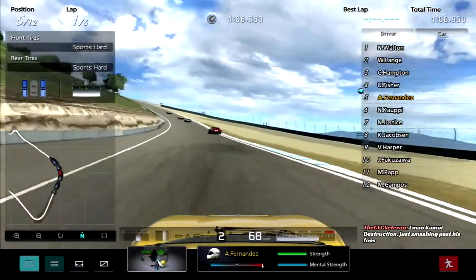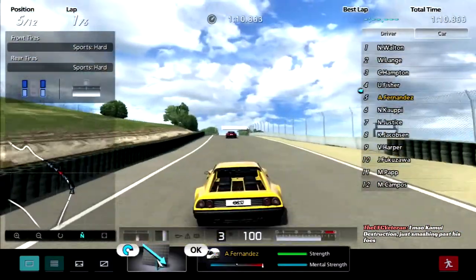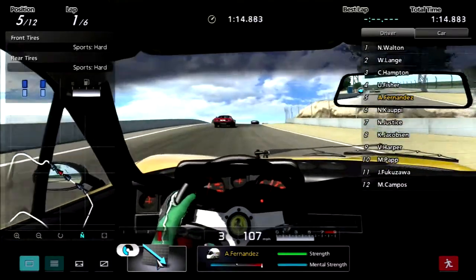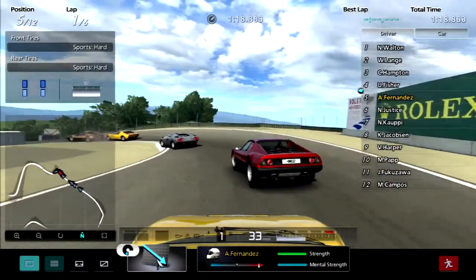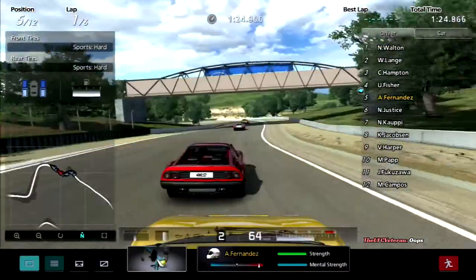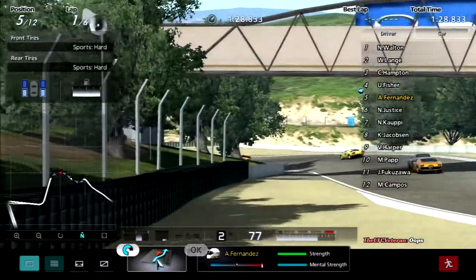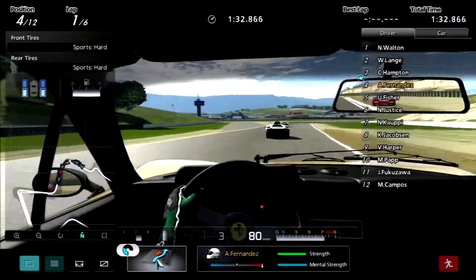Kamui Kobayashi is just smashing past his post. Pretty much, dude. Oh, no, this is Fernandez. That was with the Chevelle. When he was trying to win with the Chevelle, dude, he just did not care. He was just trying to crash into everyone. But this time around, I mean, he's doing okay. Fernandez, on the other hand, he's really, really fired up.